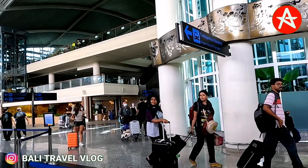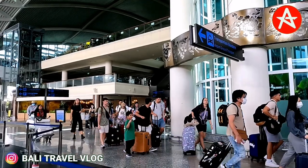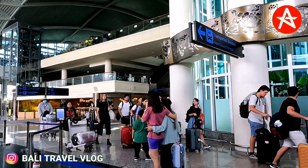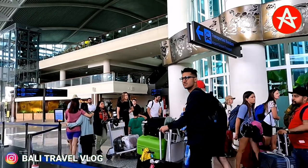Okay guys, so this is the situation at the moment in Denpasar Airport Bali, in the arrival pick up point. So what do you think? Yeah, it is really busy, isn't it?